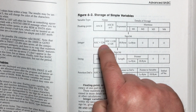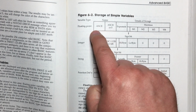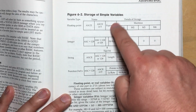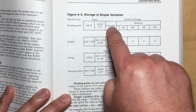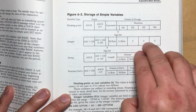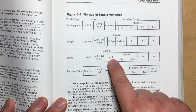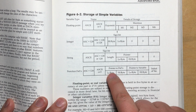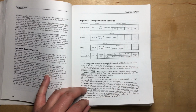So an integer has both variable names' high bit set, while floating point does not. The high bit is clear. And for a string, only the second byte is set, and a function definition just the first. And then the 5 bytes after that store the information needed. So for a floating point, we were just talking about this last episode, 1 byte for the exponent, and then 4 bytes for the mantissa. Integers only use the 2 bytes and then 3 zeros. And of course, they're turned back into floating points whenever you actually use them. String variables only require 3 of the bytes and 2 are wasted. And then the function definition uses all 5, points to the definition of the function, points to the variable that's used in the function. That's something I could study more.